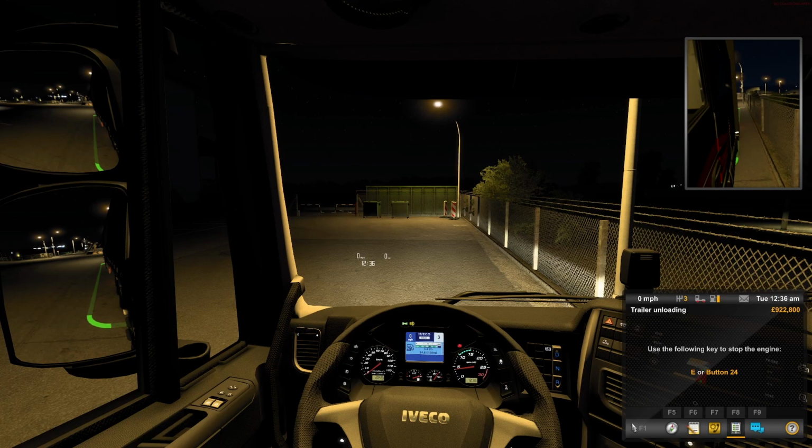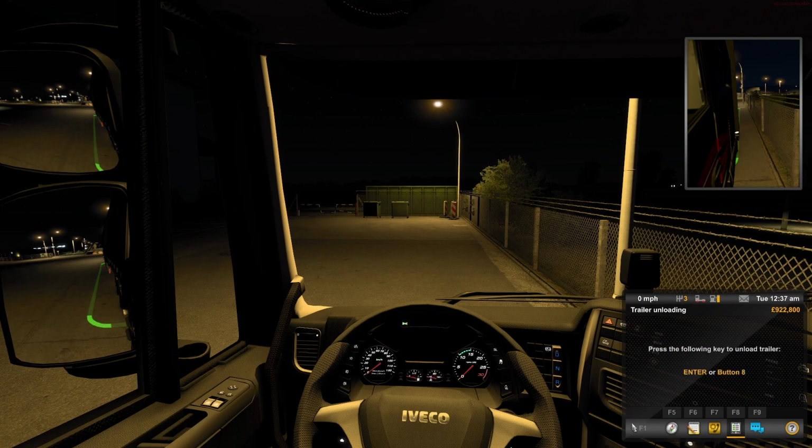Well, there we go. Welcome to Spain, Cordoba. So, we are here. So, shut the engine off. Thank God, that was a long trek.